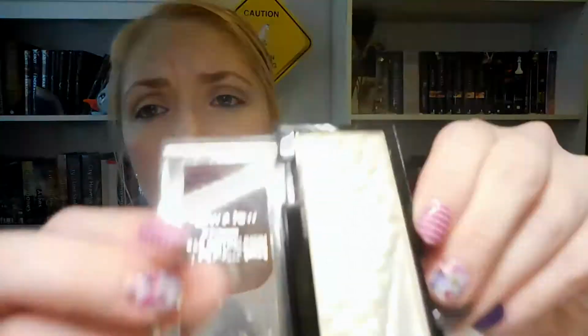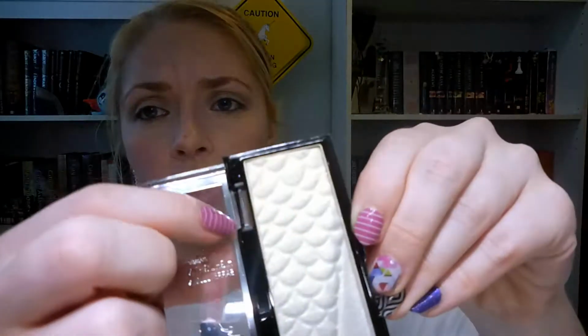Anyways, let's keep going. So first, I'm actually going to pull out this highlighter because everybody's been talking about this highlighter and how they love it. This is on a weird hinge. Can you see that? Usually when you open things like this, it completely opens, but it's on this weird hinge here, and it almost felt like the highlighter was lifting.